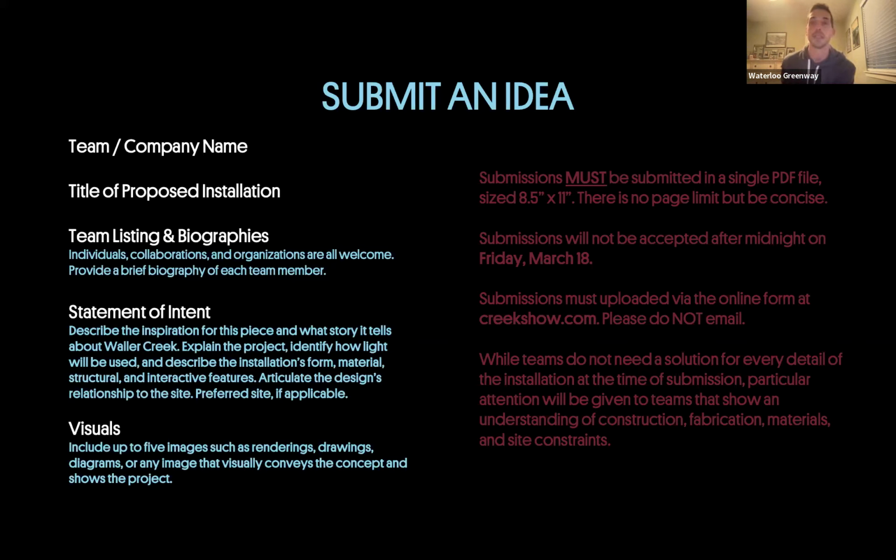A statement of intent. This is really where you get to shine. Describe the inspiration for your piece. Relate it back to Waterloo Greenway, Waller Creek. What story is it telling? How's it bringing in the natural elements? What are your uncommon materials? Articulate the design's relationship to the site. Are there interactive features? How will you do this? Really explain it to us. Two sentences usually aren't going to cut it here.